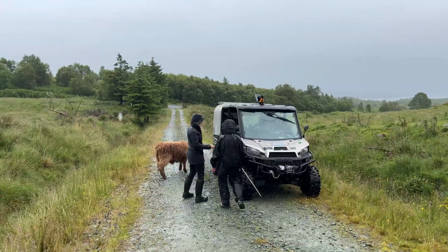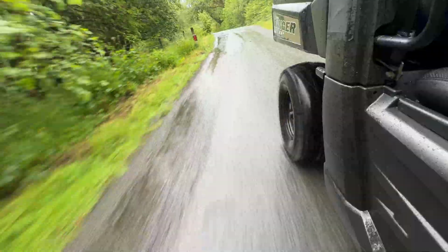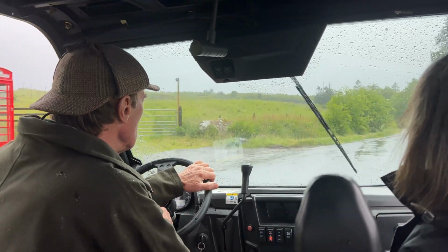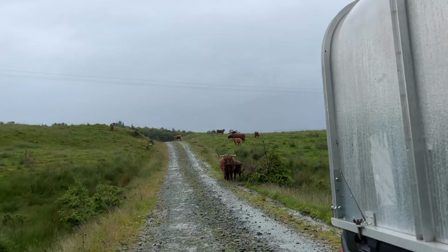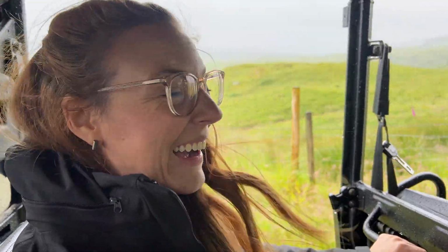As soon as we pulled up, we got in this off-road golf cart ATV thing, which was nice and covered, which was great. We started driving through the 2,000-acre place that they had, and we got to meet some of these cows. My favorite part is Queenie trying to feed me Highland cattle tips and facts while in the golf cart. You can't see her face because she's looking forward.